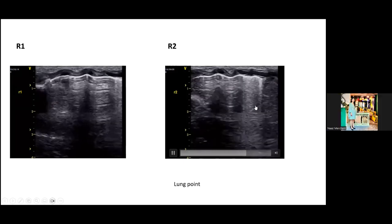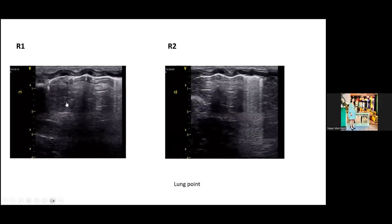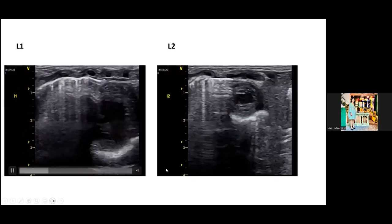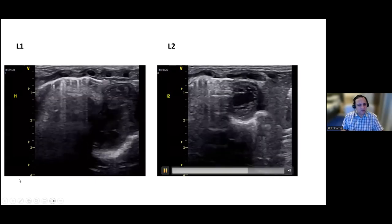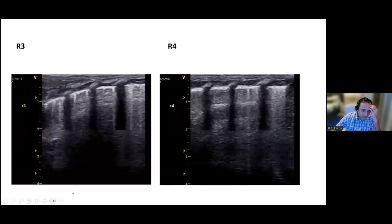And then on the L1 as well, again, good pleural sliding, an A profile with some more B lines coming through over here. And on L2 as well, very, very similar. Beautiful. Can you hear me, Naz? Yes, I can. Lovely. Yeah, very nice images. So again, you've got a double lung point, aeration that's visible in the lung.